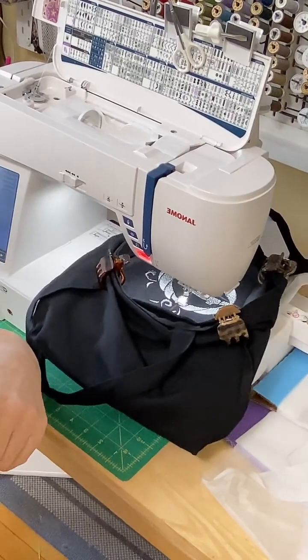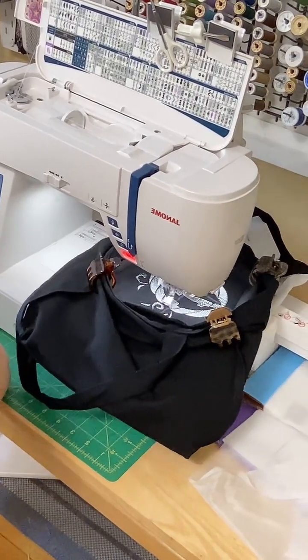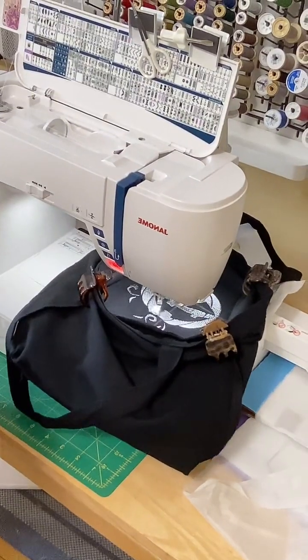I need a new tripod. I really do. I'm so upset about this one. It feels broken.